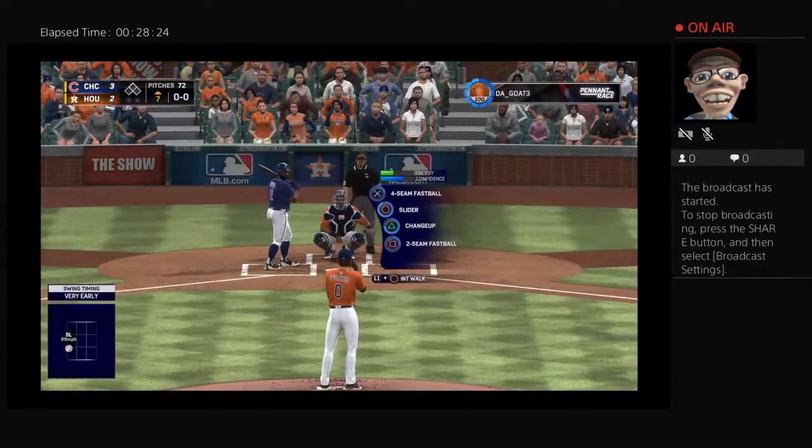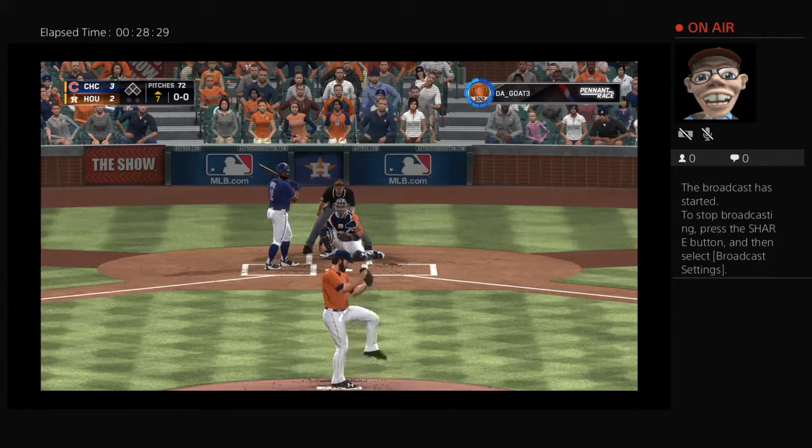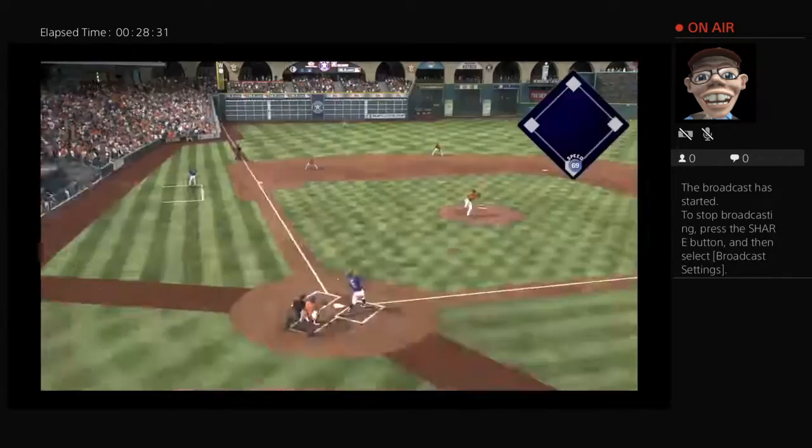Digging in and looking for more, Denard Span. He's 1 for 2 in the ball game. Left fielder number 2, Denard Span. Hit to third.